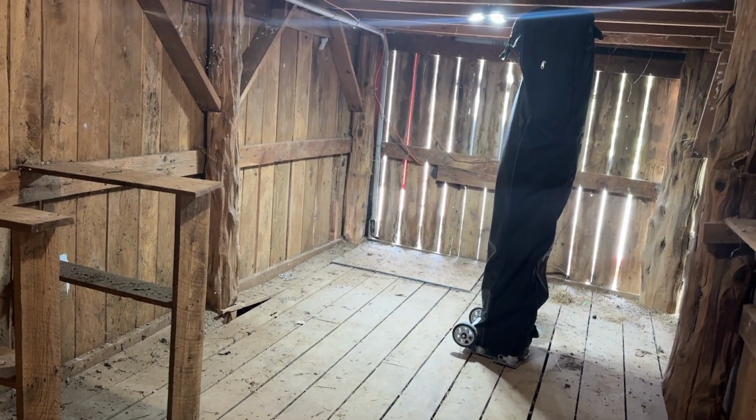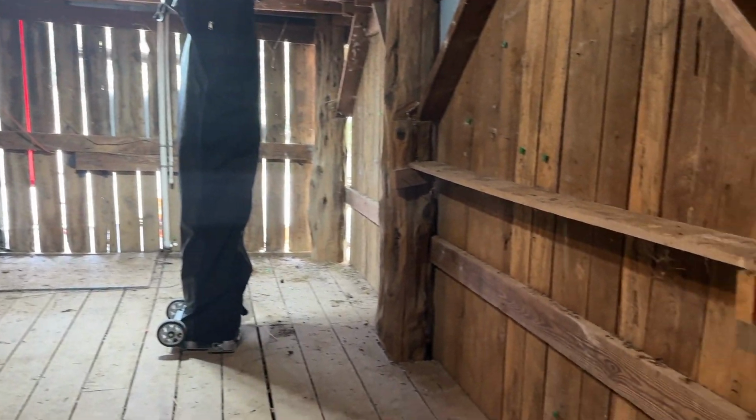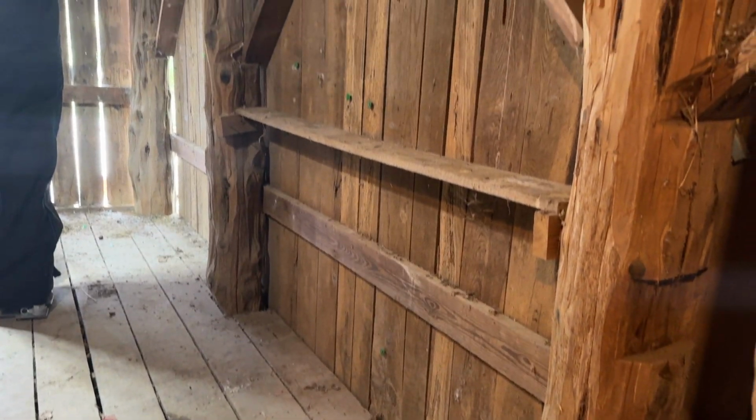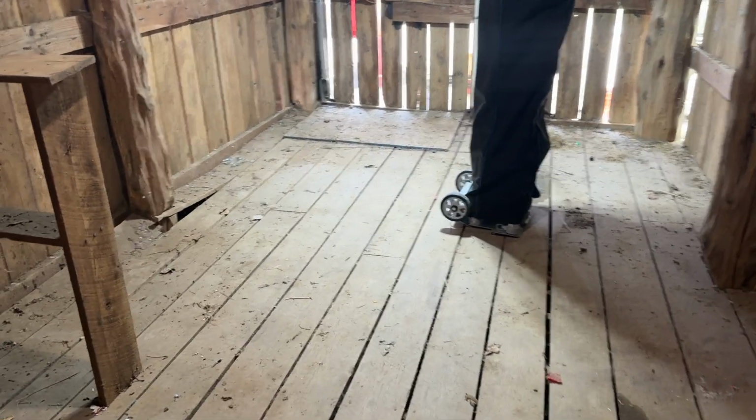Ta-da! We just have the Skyworks tent. That's it, because I couldn't carry it out. But look, we cleaned up the shelves. Everything's ready now to be cleaned. So I had to pick up in order to clean, as always.